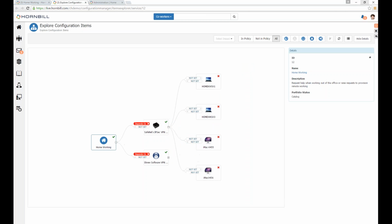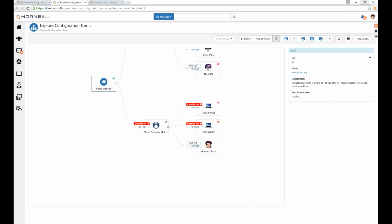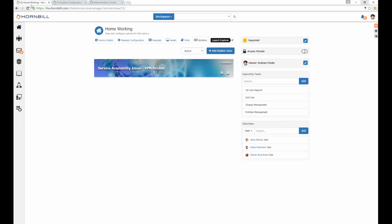We can expand further if you want to. So there are 4 assets linked to that particular CI as well, and it's completely up to you how you want to see this information. The dependency is all set there as well, and it's all automatically generated. So you'll see that icon the entire way across the system. Right, so that's the service configuration.